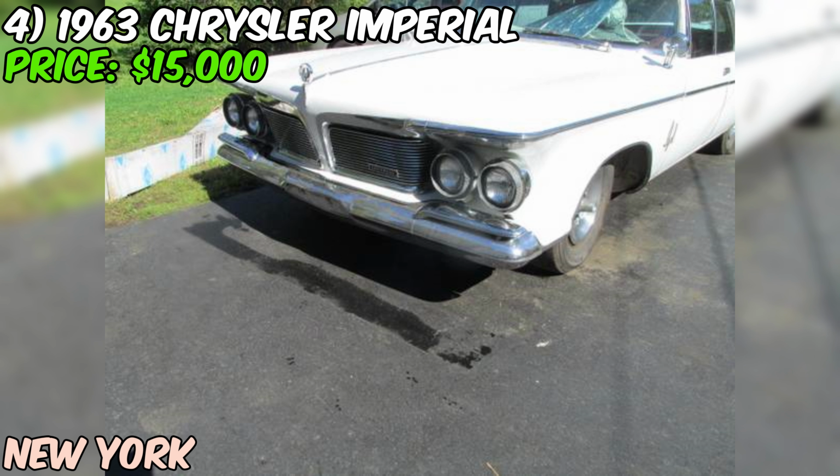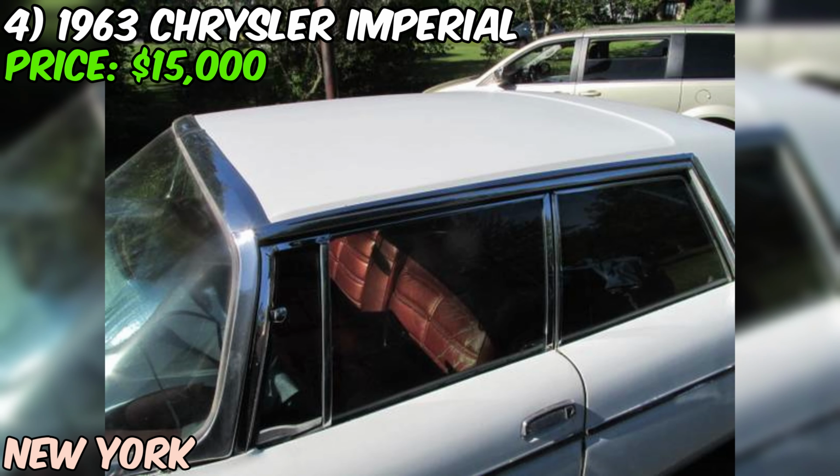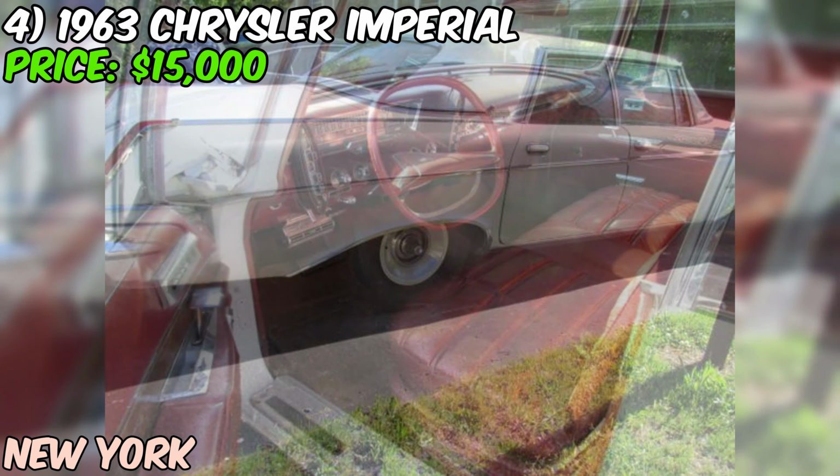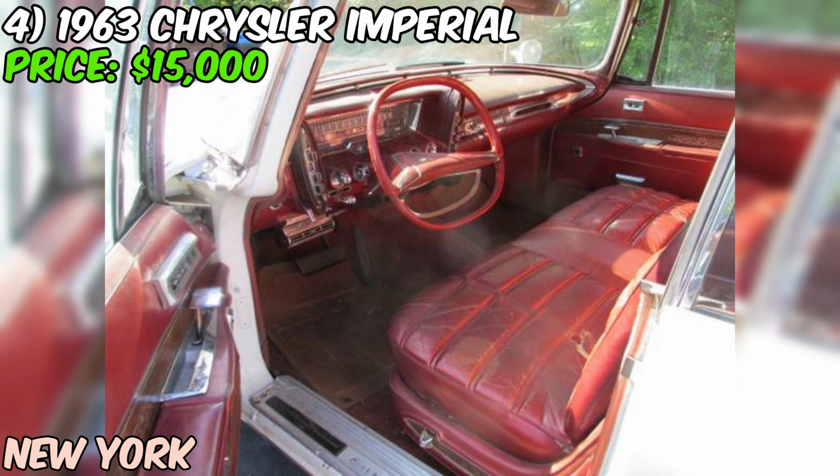Number 4. We've got an absolute gem for you on Craigslist, a 1963 Chrysler Imperial that's sure to make your jaw drop. First off, let's talk about the price. The seller is asking $15,000 for this beauty, and when you hear about all the work that's been done and the incredible condition it's in, you'll see why it's worth every penny.